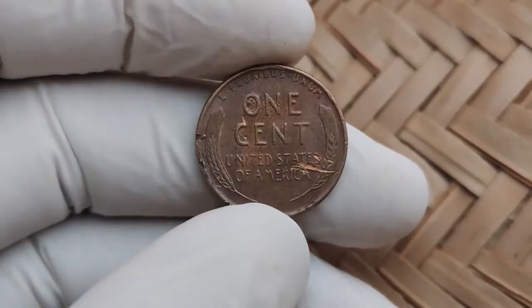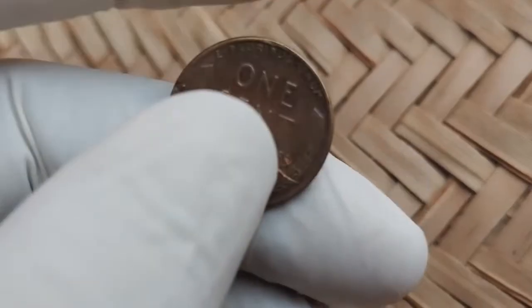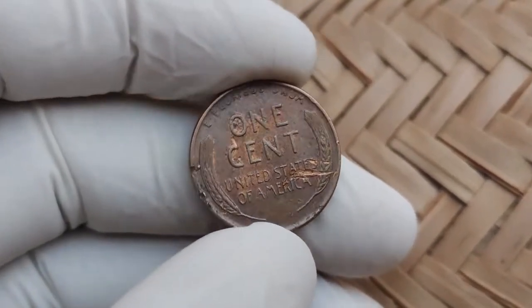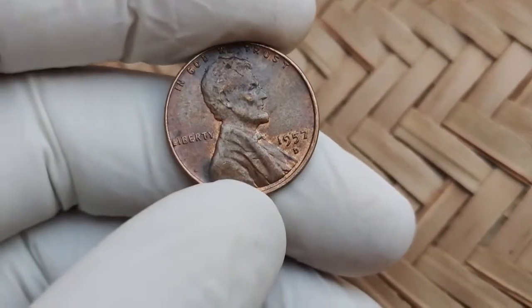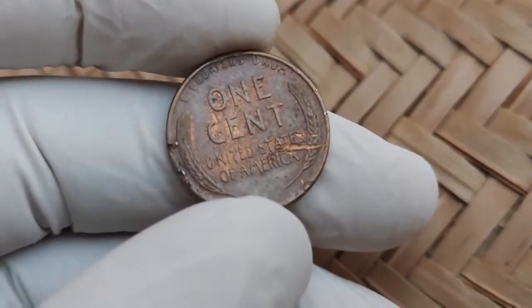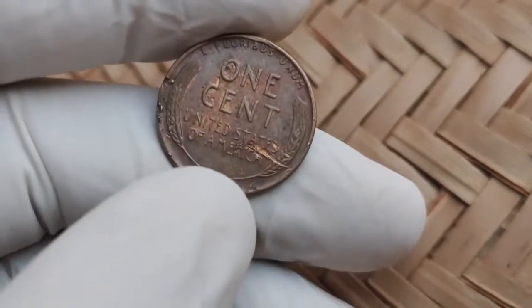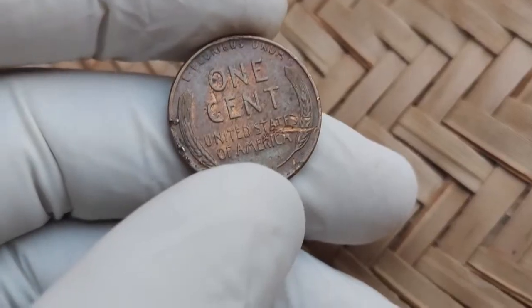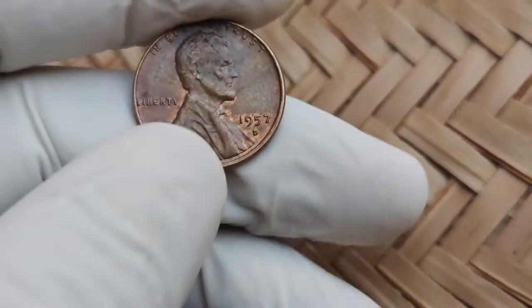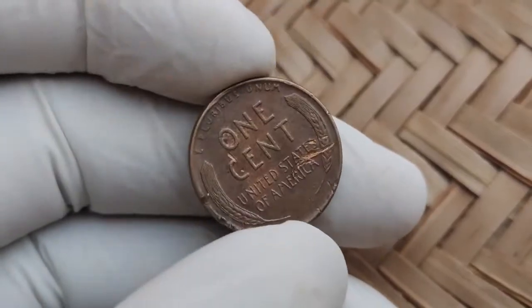So what's the current market value of the 1957 wheat penny? In circulated condition, it might be worth 5 to 25 cents. In uncirculated condition, depending on grade, it could range from $5 to $1,000. But the rarest ones, those with errors, mint brilliance, and flawless surfaces, have broken records, with values reaching up to $250,000. Let that sink in, a single penny worth $250,000.